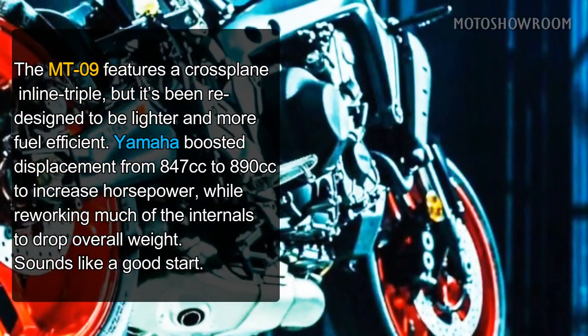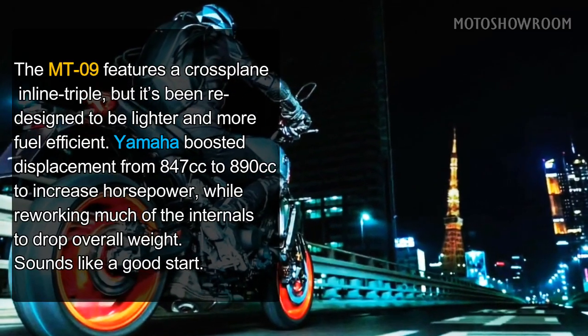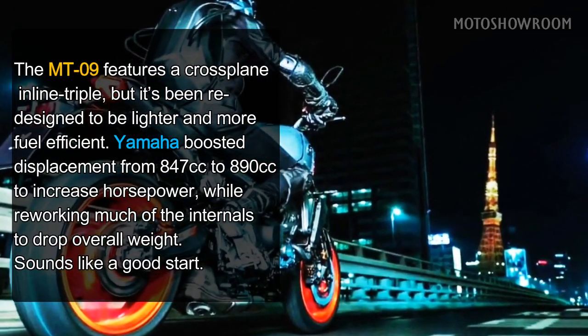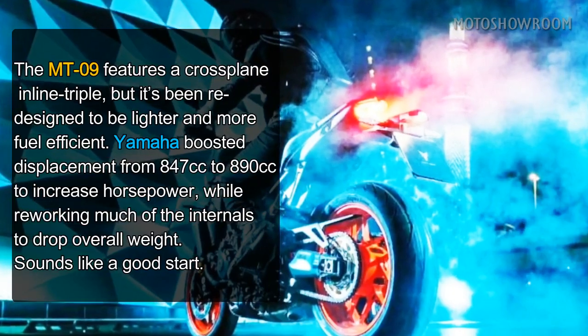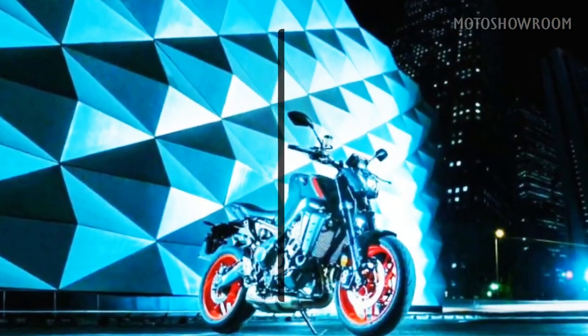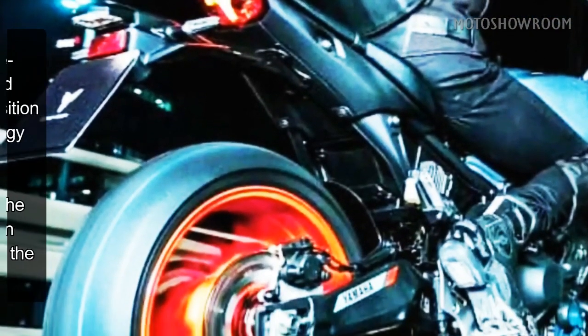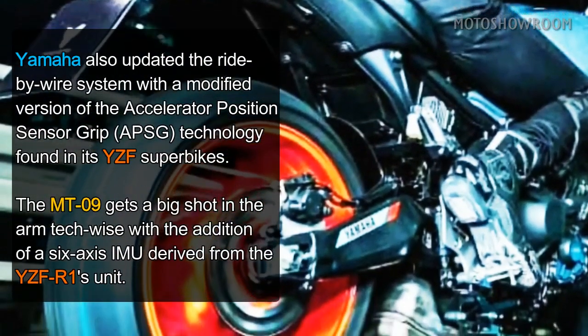Updates include new forged pistons, fracture split connecting rods, crankshaft, camshaft, and crankcase. A new fuel delivery system, in which injectors are mounted on the throttle valve side rather than directly to the cylinder head, is intended to improve combustion efficiency. Yamaha claims an 11% improvement in fuel efficiency.